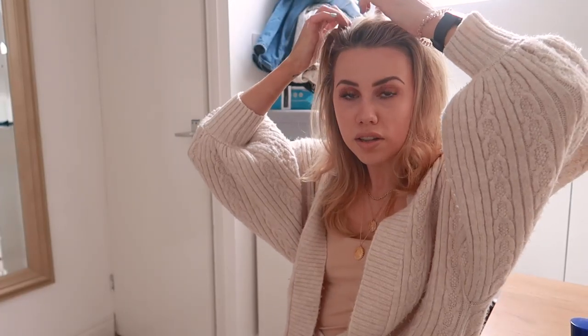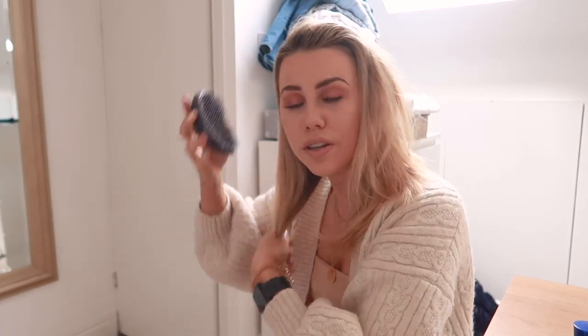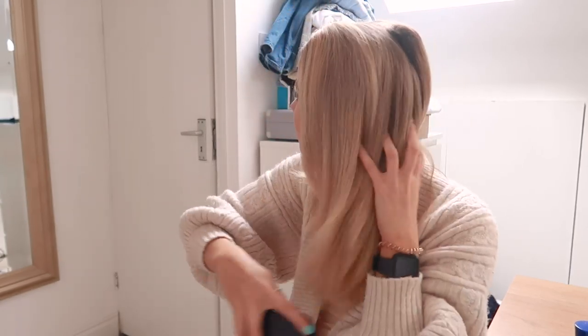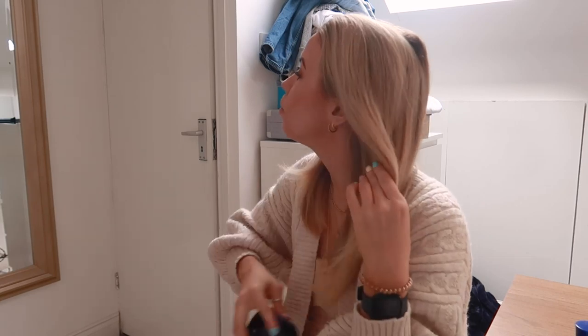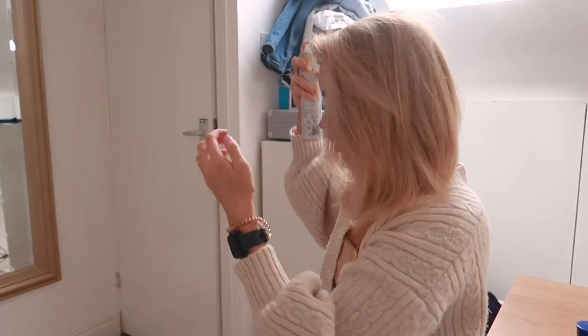I basically just section off all my hair and chuck in loads of the Batiste dry shampoo. This is the Hint of Colour for Blondes, which I think is really nice if you have really dark roots, because I tend to just pop it on when my roots are overgrowing a little bit, and it gives a really nice subtle little hint of blonde to my roots, and it also doesn't give that white residue, which I love. So I just chuck in a little bit of this.